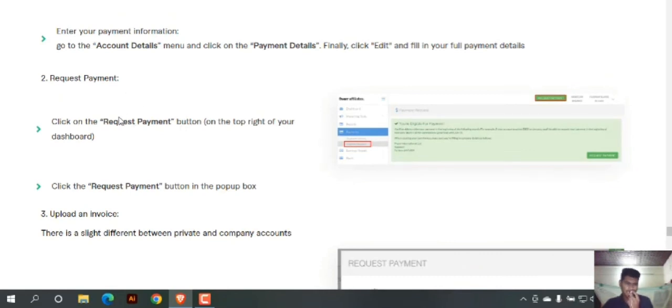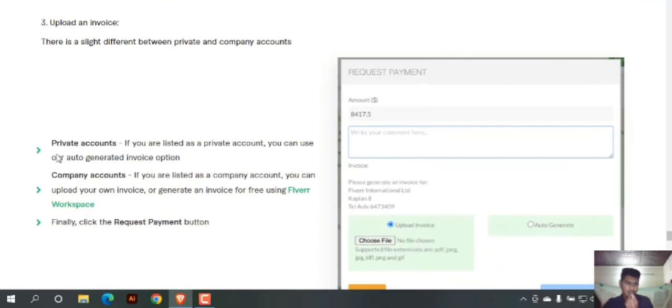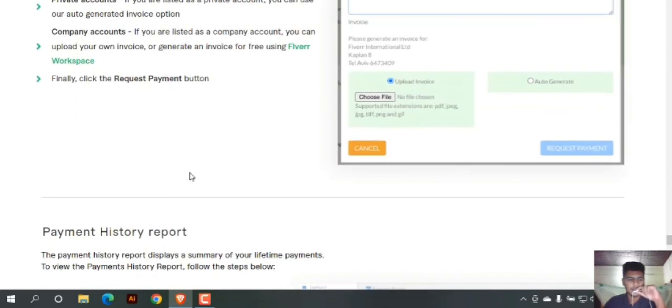Number two, request a payment. Click on the request payment button on the top right of your dashboard. Click the request payment button on the pop-up box. Number three, upload an invoice. There is a slight difference between private and company accounts. Private account: if you are listed as a private account, you can use our auto-generate invoice option. Company account: if you are listed as a company account, you can upload your own invoice or generate an invoice for free using Fiverr Workspace. Finally, click the request payment button.